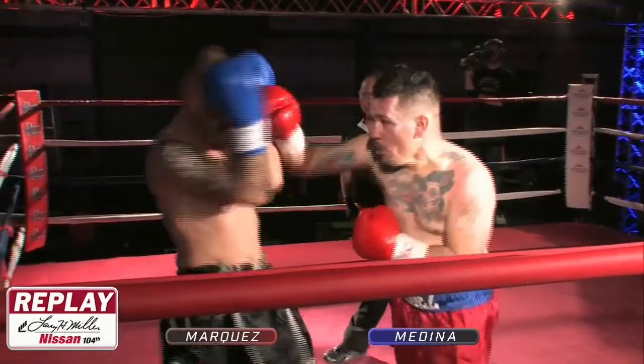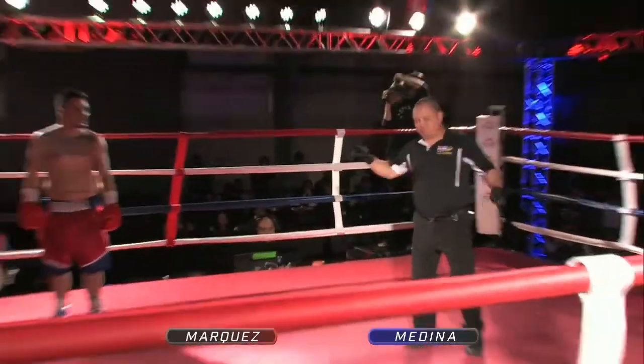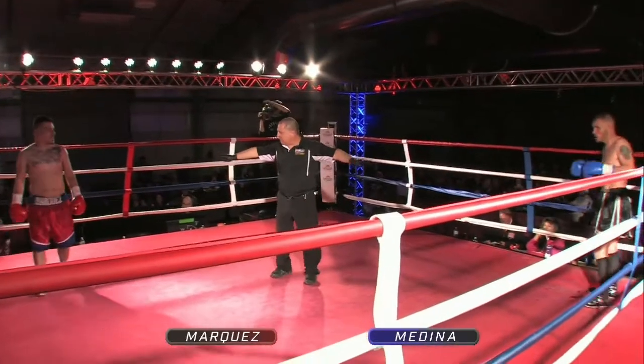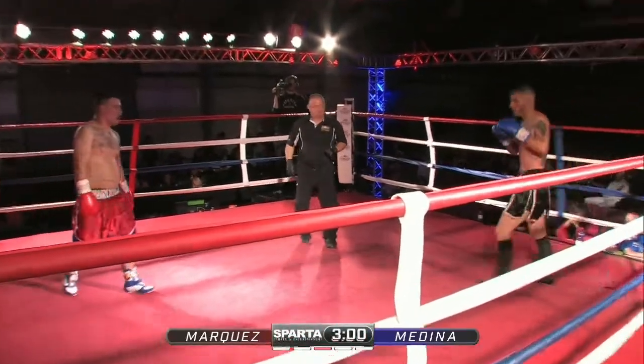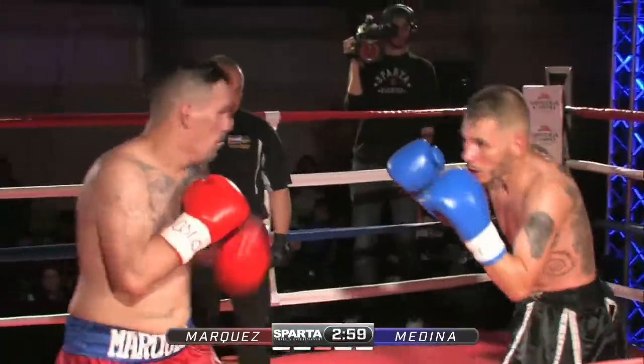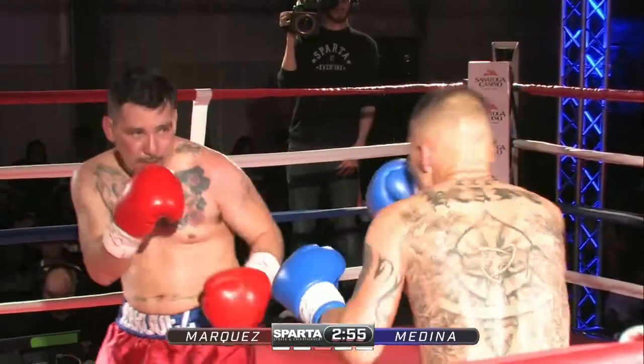Marquez doing a really nice job of mixing his punch speed and location, varying it with rights and lefts, highs and lows, body, head. And again, these guys just come to the center of the ring and plant their feet. I love it.